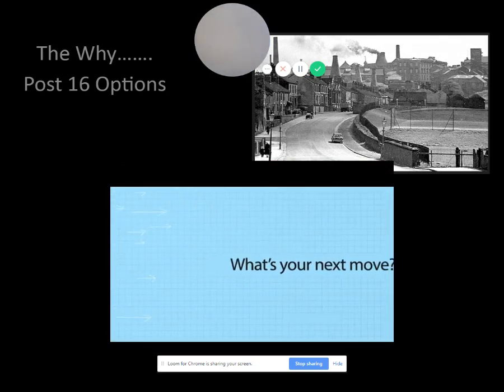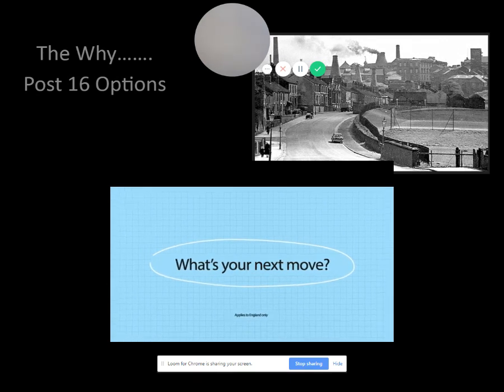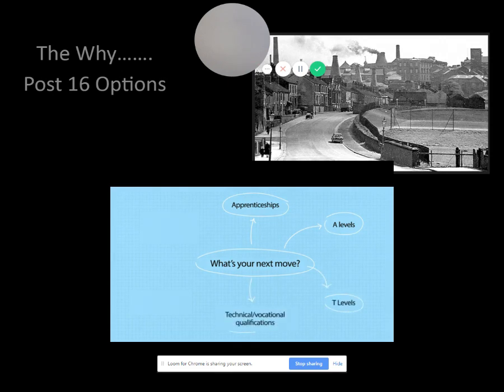It's exam results time, and you're probably thinking, what's my next move after GCSEs? It's a challenging time, and this question may feel particularly daunting given the uncertainty of COVID-19. There are lots of options for you to think about. We've put together a guide to help you decide the best match for you. There are 6 types of study to choose from: apprenticeships, A-levels, T-levels, technical and vocational qualifications, applied qualifications, and traineeships.